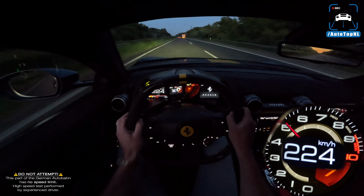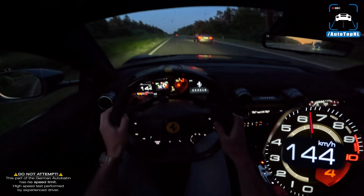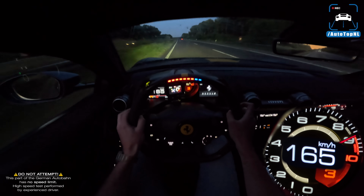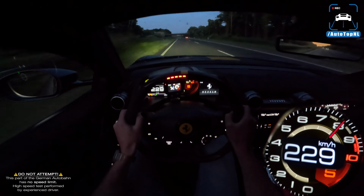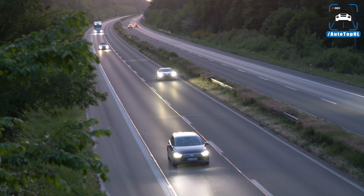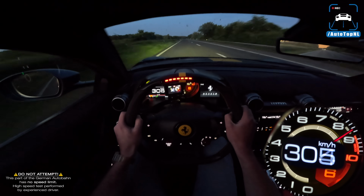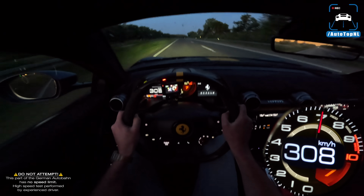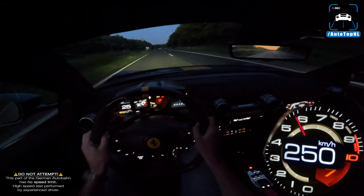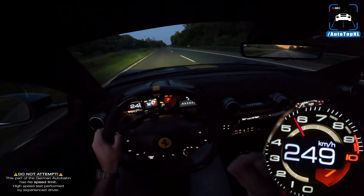That's a shame, this car. That is a shame, but we do still have Martijn on the overpass, so I'm going to slow down a little bit and then do like third gear. It feels so different compared to an 812. It feels so much more aggressive and hardcore.